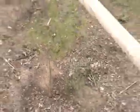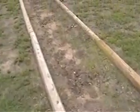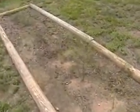asparagus with a little ladybug on it. This is Jersey Giant asparagus, newly planted this year. So we're not picking any of it, letting it all fern out.